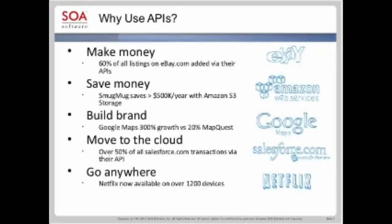Well, mobility is really the wrong term, because certainly of these 1,200 devices that Netflix is available on, most are TVs and DVD players and things like that, which are not mobile, but they're different channels for the business. And at the end of the day, that's what an API is. It is a new way of bringing your core business to market.